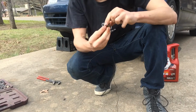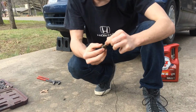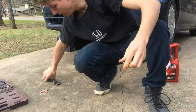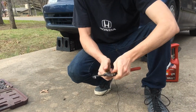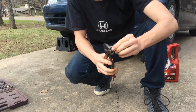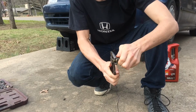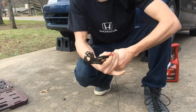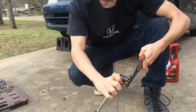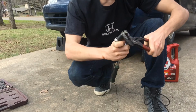So what you want to do to replace that is sometimes you can just grab it and pull it off there. If it has not been removed in a while, what you can do is grab a decent set of pliers, put them down to like the size of the drain bolt washer, and you just grab the side of the washer and you crush it as much as you can just to get a good grip on it. And then you get a ratchet or something and you just remove it off of there.